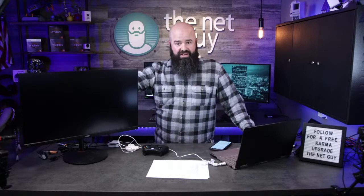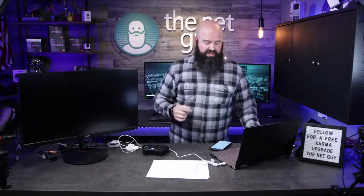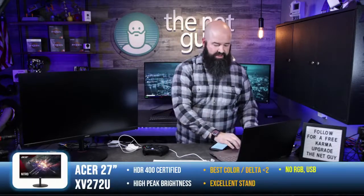Now this Acer is special because it does have a less than 2 delta E. Now I did have to return one of these to Amazon, full disclosure. I bought two of them, and one of them came out at 200 nits brightness. So it was almost half as bright, and you wouldn't have known it if you didn't have the testing equipment. It was still okay, but the colors were way off, and these are calibrated from the factory. So if you're a content creator that also games, this monitor right here, the Acer 27, could be a really, really good option for you.